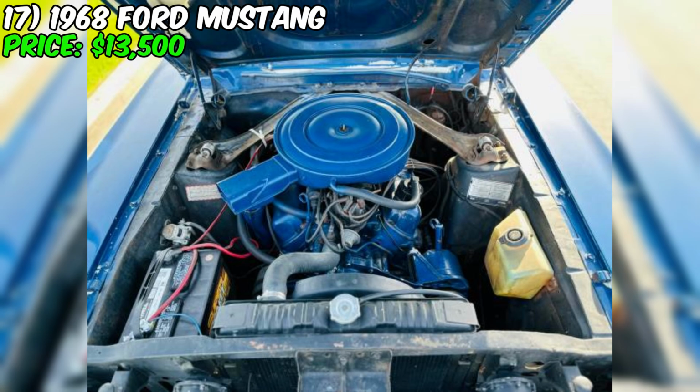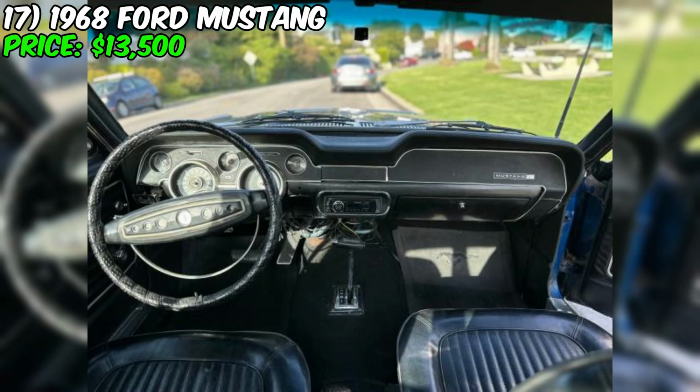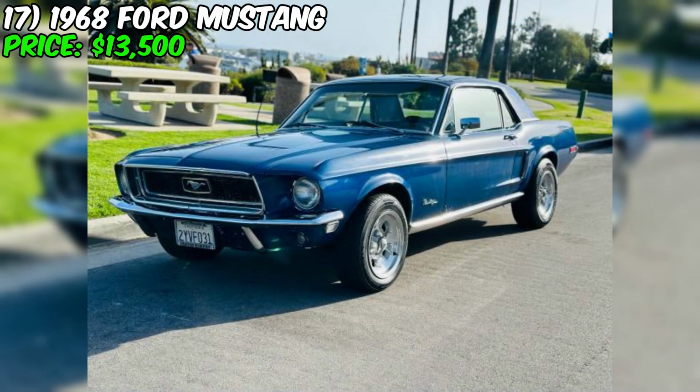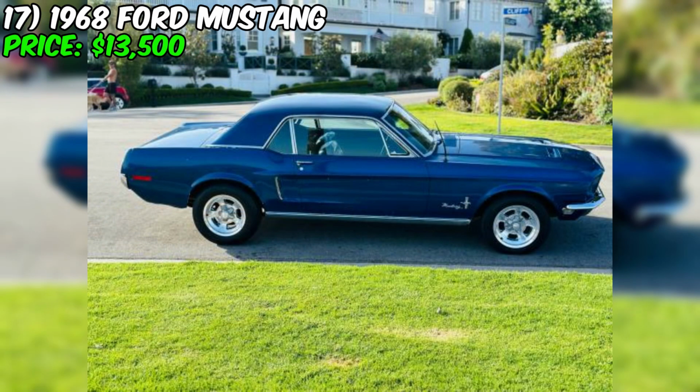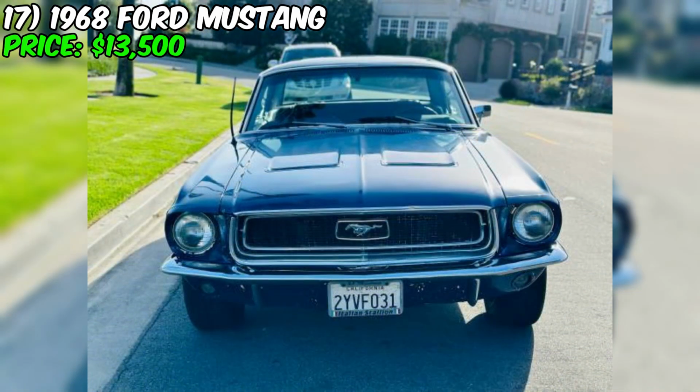First off, let's talk about the basics. This Mustang is a C-code car, which means it's powered by a 289 cubic inch V8 engine. That's a tried and true power plant that's known for its reliability and performance. The seller mentions that the engine was rebuilt a few years ago, so you can bet it's running like a top. Paired with an automatic transmission, this Mustang is a breeze to drive and perfect for cruising down the highway or hitting up your local car show.